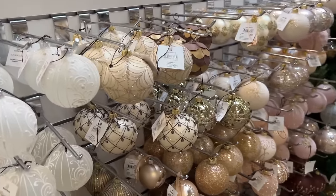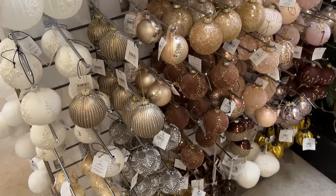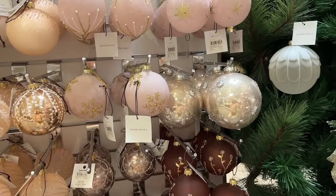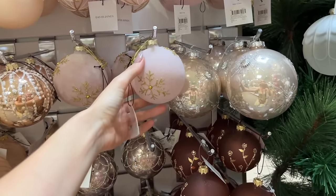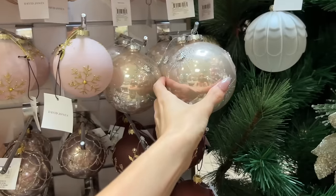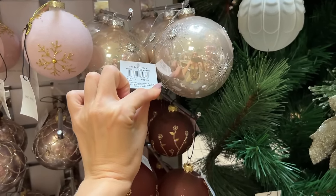Oh my God, look at all of these boring beige baubles. I'm in love. Like I've said before, I appreciate a boring beige Christmas, and don't let anyone tell you that you can't have it, because you can. So this one here is $15. This larger one is only 10.